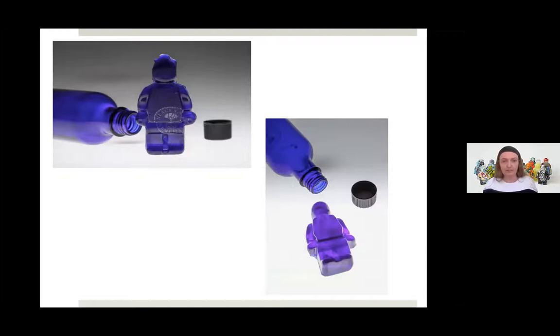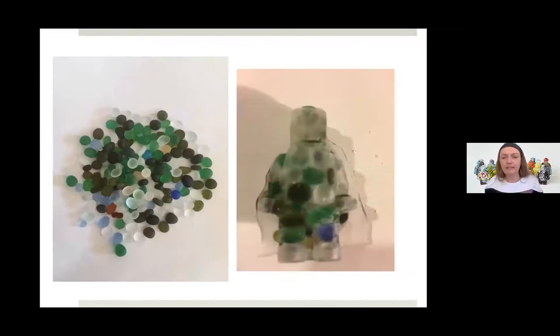This figure here has been made from recycled Neal's Yard Remedies bottles. And this is just a first tentative exploration into working with sea glass. As you already know, it's going to be problematic because each of the little grains, each of the little beads has a different melting coefficient, but it's going to be good fun.